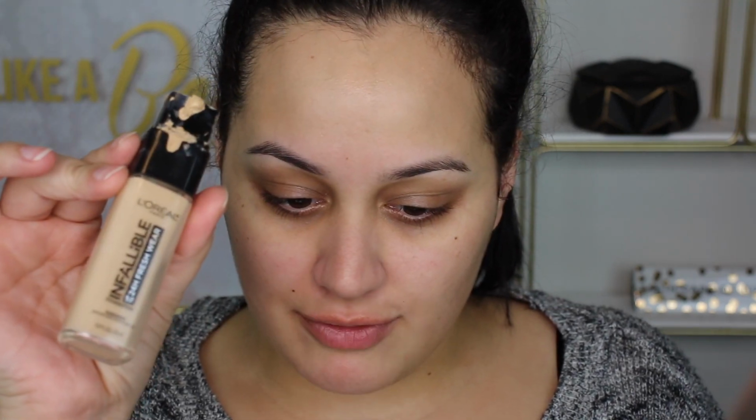For the rest of my face, I'm so into this right now. It's the No Problem Prime Essence. I'm gonna be 100% honest, not sure what an essence is, if I'm being real, but it's hydrating, but it's not greasy. This is the L'Oreal Infallible.